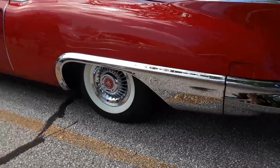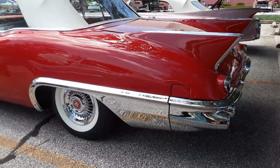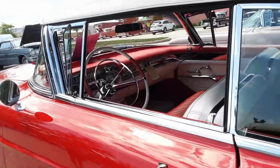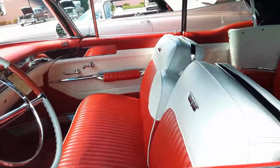I'm going to step back and give you the full wheel arch treatment. Is that a beautiful line or what? Absolutely fantastic. This was, again, the epitome, the rock and roll of the 50s.